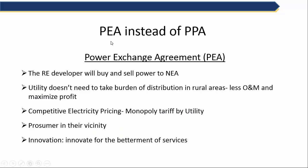Another thing is that we are also advocating for a power exchange agreement instead of a power purchase agreement. We feel that for a distributed generation system, a power exchange agreement has better benefit than the power purchase agreement. If I have to do an analogy, it's a similar kind of net metering thing. PEA is simply net metering. So let me go back again.